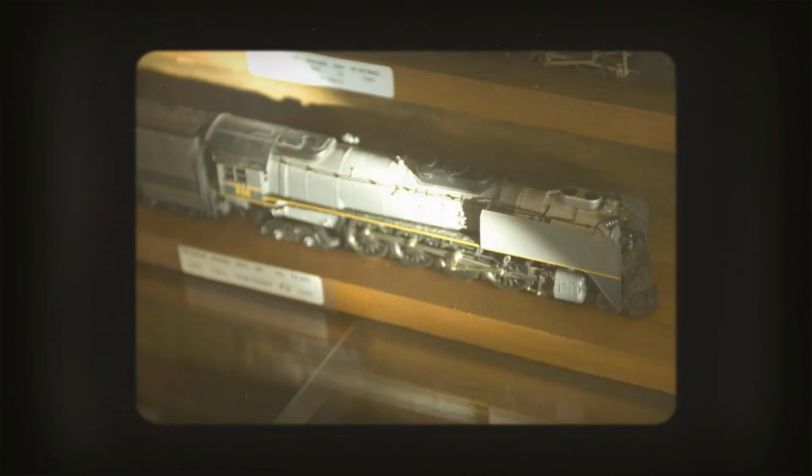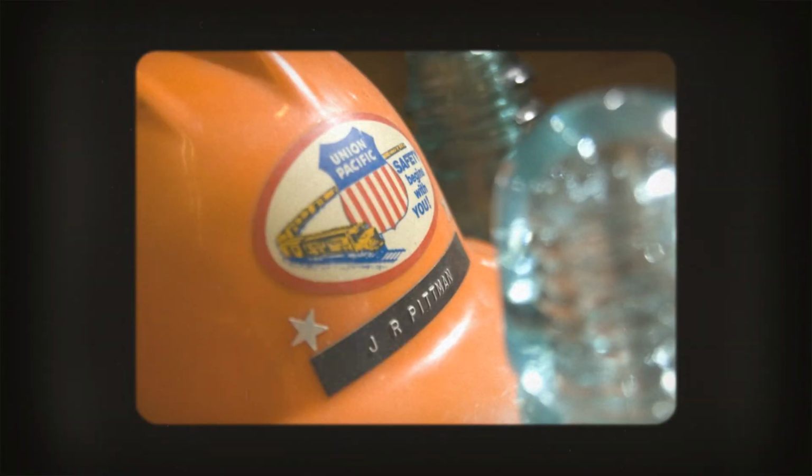You ever have any train wrecks here? They ever bump into each other? Oh, it's usually human error. It's carelessness.